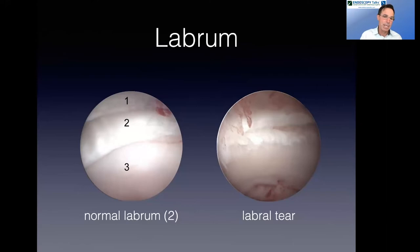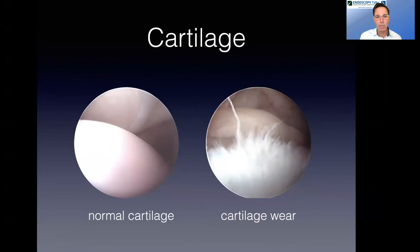So if I stick the scope in the joint and the labrum looks like that on the left, it looks normal, which is that structure number two, that's a good candidate for DPO. However, if I see extensive wear to that labrum as on the right, this would be a dog that I would say is in the gray zone or not a candidate for DPO. And even more important is the cartilage surface. We all know that if a dog has OA or osteoarthritis, radiographic arthritis, that's a contraindication to doing a double pelvic osteotomy. But again, we just saw a study where a lot of those dogs had a normal radiograph, but if we stick the scope in and we see this cartilage wear, I would consider this a contraindication to doing the procedure. Even though the radiograph looks good, the cartilage has wear, and that by definition is osteoarthritis. So I would change and not do a DPO in that particular patient.